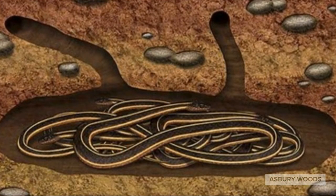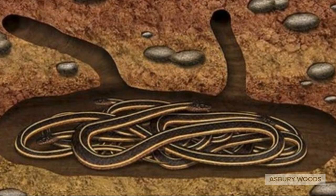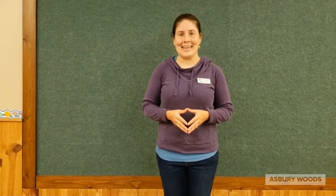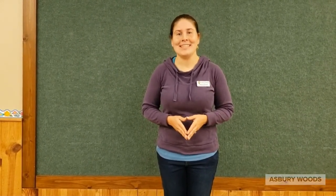This time of year, snakes are looking for dens or burrows to safely hibernate in. They'll re-emerge next spring. I hope you enjoyed getting to meet our 2 resident snakes that live here at Asbury Woods and learning more about their unique and beneficial qualities out in nature.